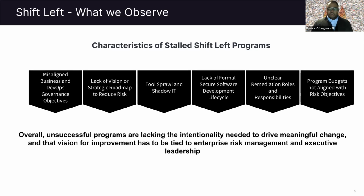So with that tool sprawl, it creates more problems than you initially tried to solve in the first place. This fourth one is a big one. It's just a lack of a formal SDLC, a secure development lifecycle. And what that means is there isn't a way to take all the things we've talked about already, so policies, governance, controls, and translate that into a phased approach towards developing secure software.